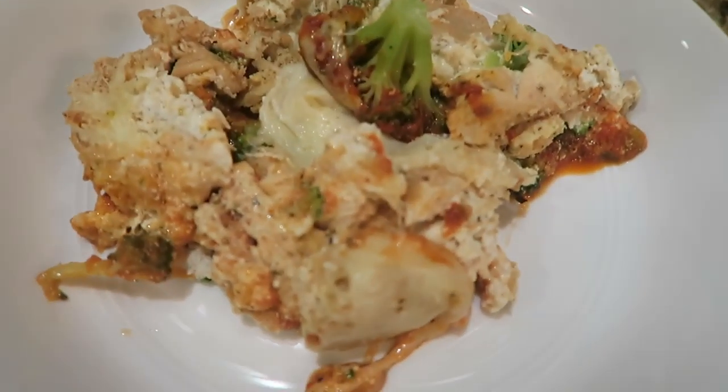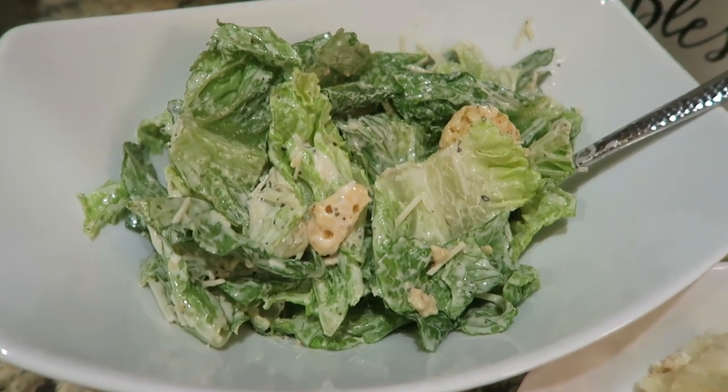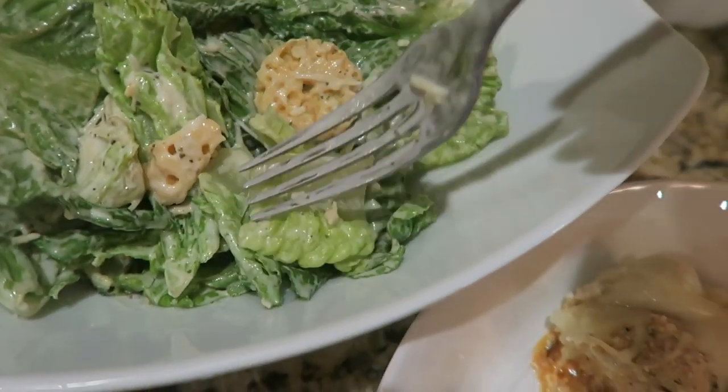Here's how it turned out. So it looks just like chicken parmesan, but there's broccoli instead of noodles. And then here's that amazing Caesar salad with those cheese crisps that I just bought today. And that's gonna wrap up today's video.